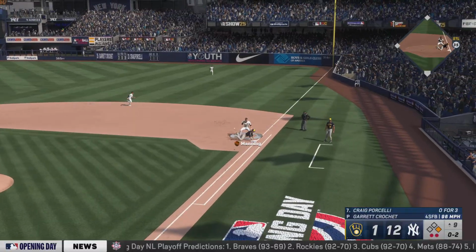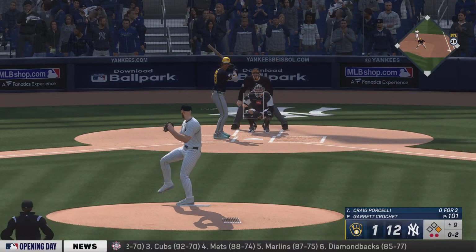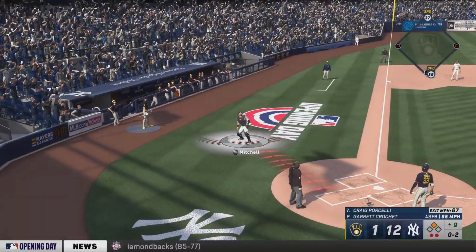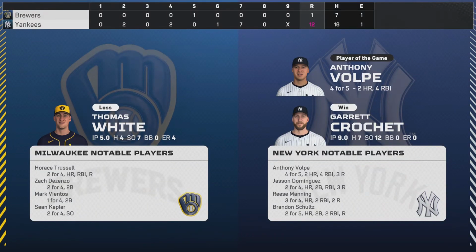Snap throw, and he gets back in. No ball, 2 strikes. Crochet is just 1 strike away. Swing and a pop-up in foul ground. He's got it. Ball game. The Yankees collect their first win of the season.